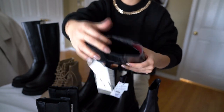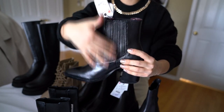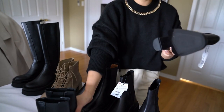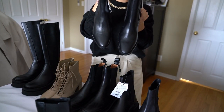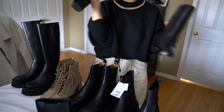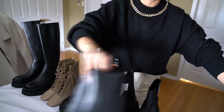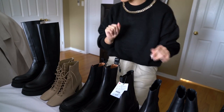So you have leather, it's an elastic band on the inside, but it's covered with a leather strap on the side. In terms of look, they're fairly similar. This one's slightly pointier at the toe. I prefer these ones better, but again, I think both of them are great deals, so whichever you can get your hands on, they all do very similar things.